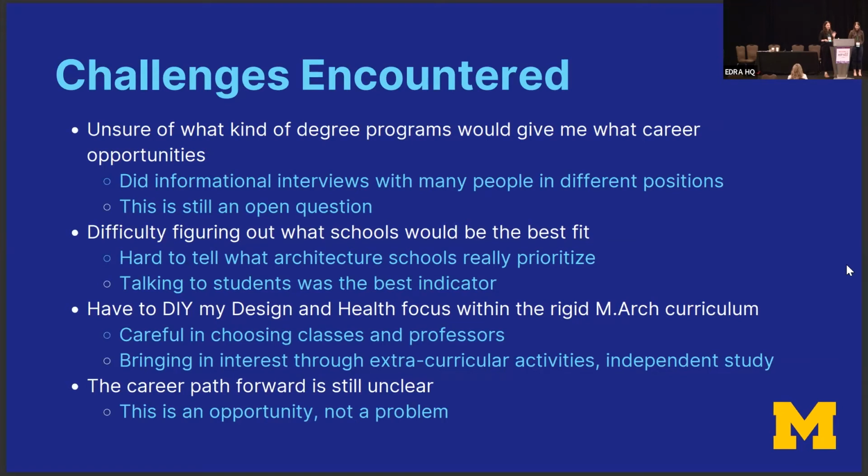And then in terms of curriculum, I have almost the opposite problem that Hannah does, where the MArch curriculum is very rigid. You have to fulfill all of these degree requirements, and Michigan doesn't have a concentration in design and health. So I've been trying to pull that together myself through the classes and electives I choose, the professors that I take studios with, my extracurricular activities and jobs, to try to bring that myself to the degree. And finally, the career path forward is pretty unclear, but ultimately I see this as an opportunity, not as a problem.